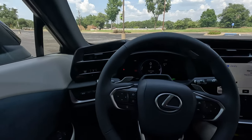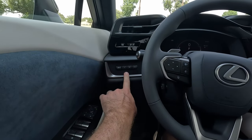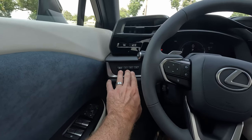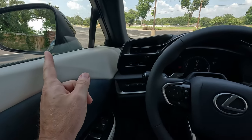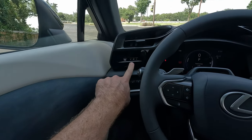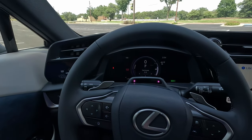So we're actually gonna start over here over my left knee and work my way across. Three position memory driver seat, so multiple people can drive this vehicle and find that supreme comfortable spot for them. We also have a tilt telescoping steering wheel, and all the mirror controls are tied into that as well. Your odometer controls and trip controls, your brightness controls are right here for your gauge cluster.